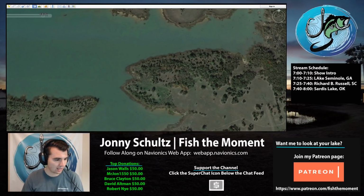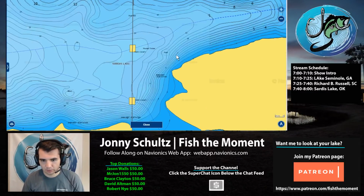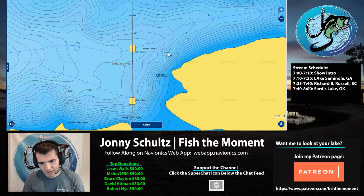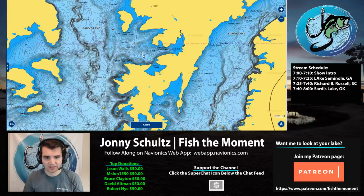So if we go back over to Navionics, you can see this little point right here, again, has a little bit of a pond here, but there's a little bit deeper water that swings in, and you can catch some fish on that flooded timber. The creek channel swings right up against this bank as well, and this is a great spot to go catch fish on this lake.